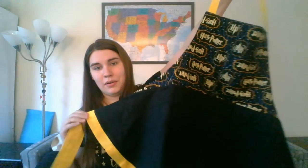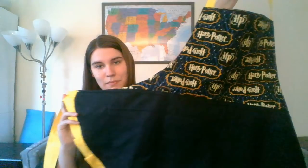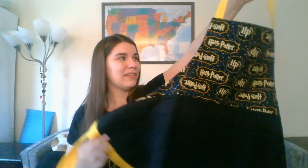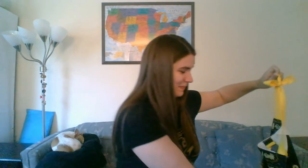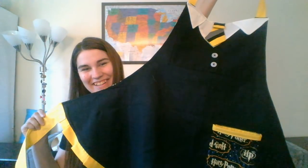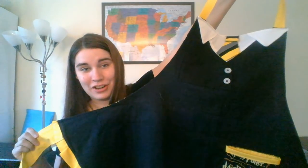And then go on to project bags. She made a reversible apron here. So this is the first side. Of course, Harry Potter, got my black and my yellow because Hufflepuff. And get ready for this. This is the other side. This is the perfect apron for any Harry Potter nerd. So if you put it on, it's got just the cutest little flappy tie. I love it so much.